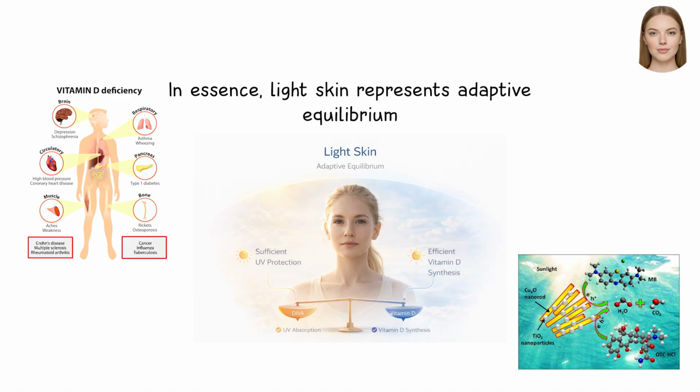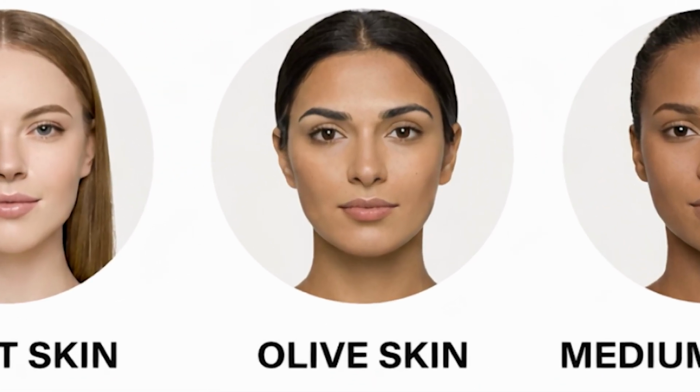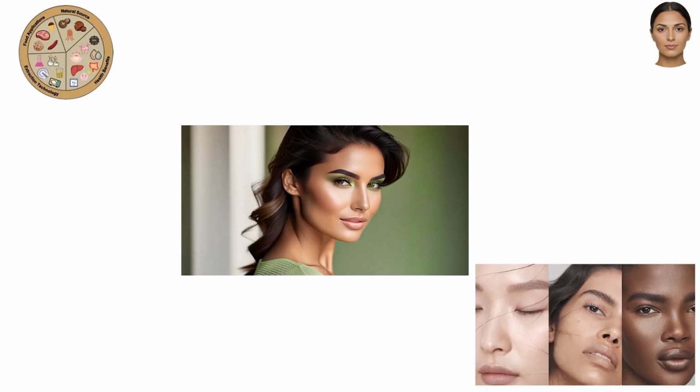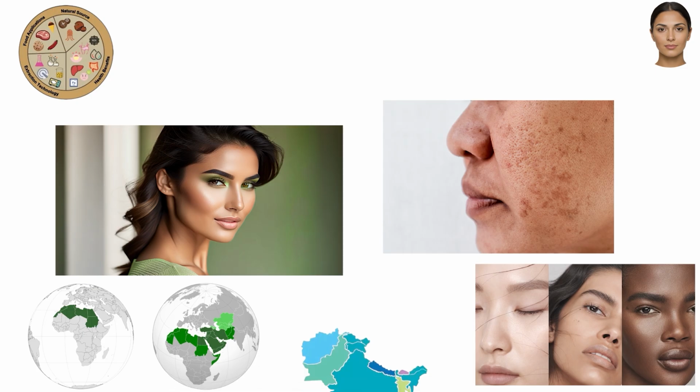Olive skin, golden, Mediterranean, and West Asian tones. Olive skin is characterized by higher eumelanin content combined with undertones that reflect carotene distribution and vascular structure. This pigmentation is common in Mediterranean regions, North Africa, the Middle East, and parts of South Asia.